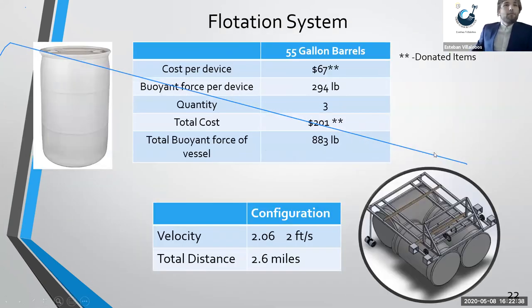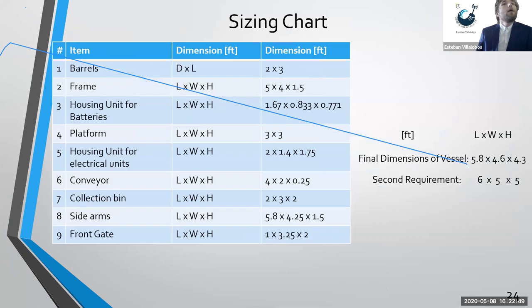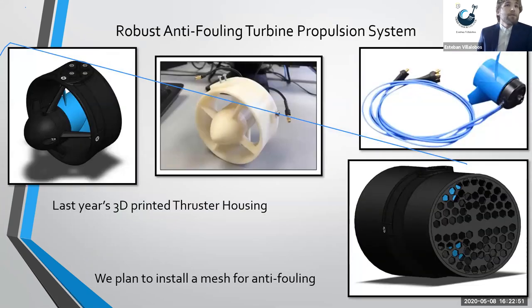The main motors we were comparing it to were the T-Hunt 100 series and the T-200 series. We used the thrust values that they had, and since this motor had equivalent values to the T100, we assumed that it would be strong enough for the vessel.